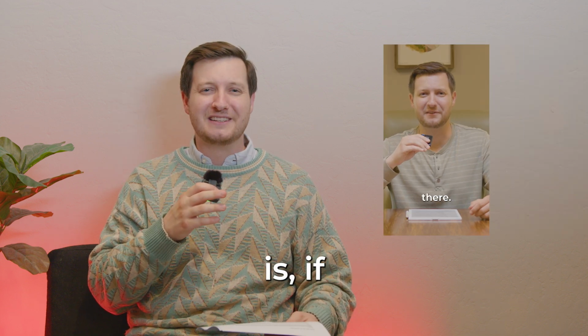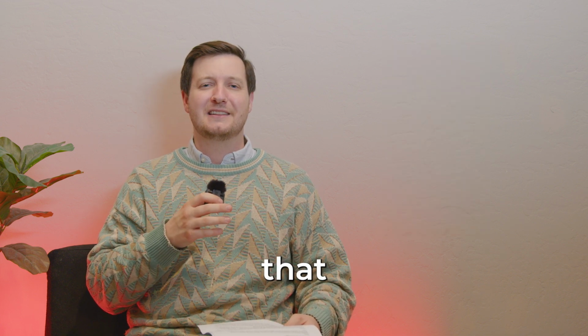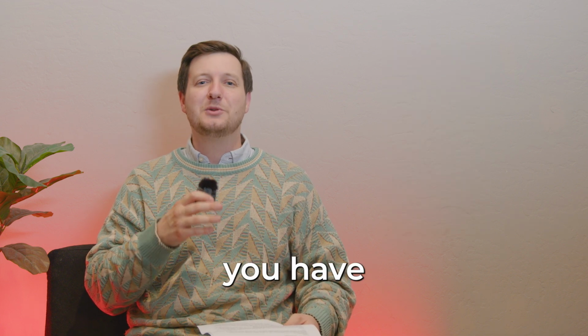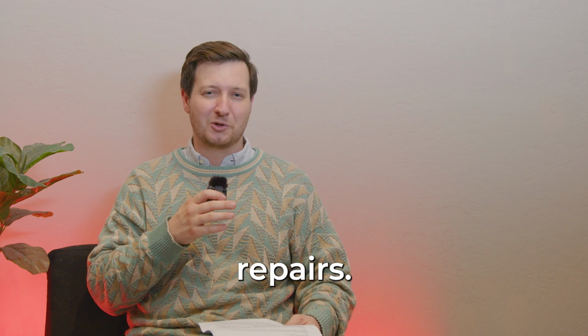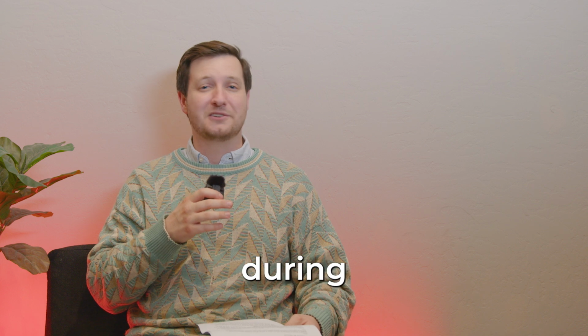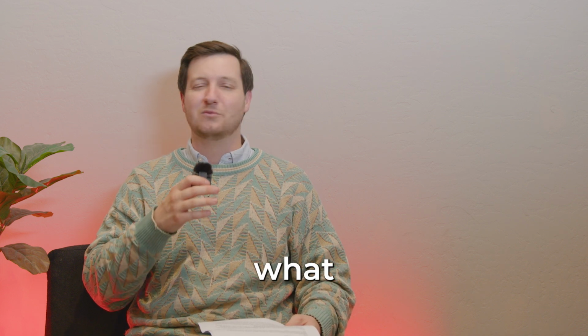But the short of it is, if you find something during your inspection period that's above and beyond the condition that you made the offer in the first place, you have the opportunity to negotiate on that. You can ask the seller to make specific repairs, you can request a credit during the escrow period, or you can ask for a price adjustment according to what needs to be done.